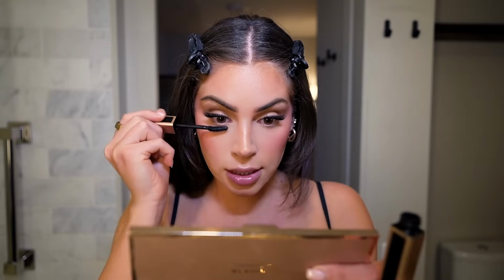I like to keep my lower lash line bare. Again, this is personal preference. You can go in and apply eyeshadow, do whatever you want. I do like to do a little bit of mascara, the slightest bit.